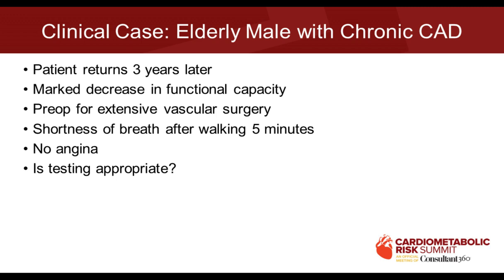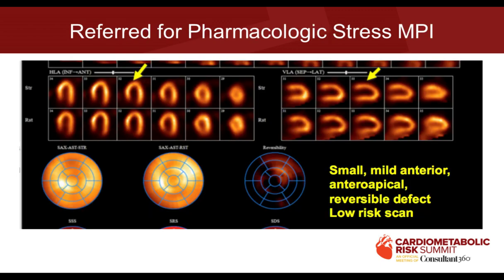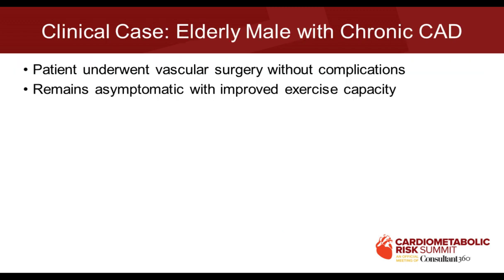So we didn't do anything to the patient, but he came back 3 years later. Then he had decrease in exercise capacity, but he also developed peripheral vascular disease, and they needed an aortofem bypass. He stopped walking. He was short of breath after walking 5 minutes. No angina. Is testing appropriate here? Now we have vascular surgery with one clinical risk factor. We have new symptoms that he didn't have before. Then a test would be appropriate. He had a myocardial perfusion scan that showed mild anteroapical reversible defect. This was a low-risk scan, and he went on to surgery and did well without any problems.